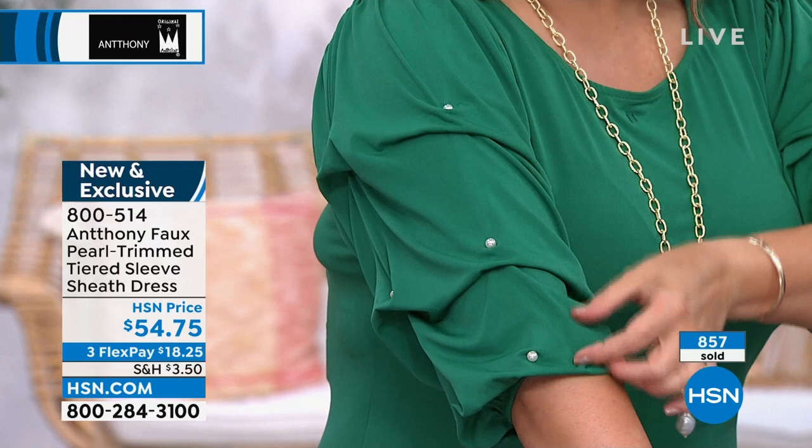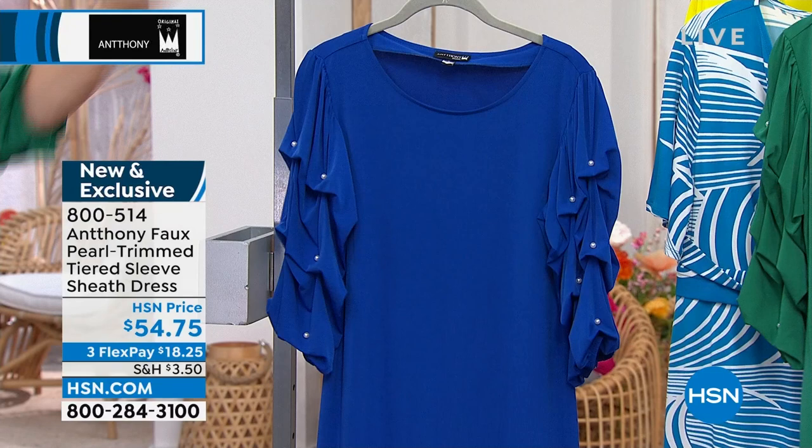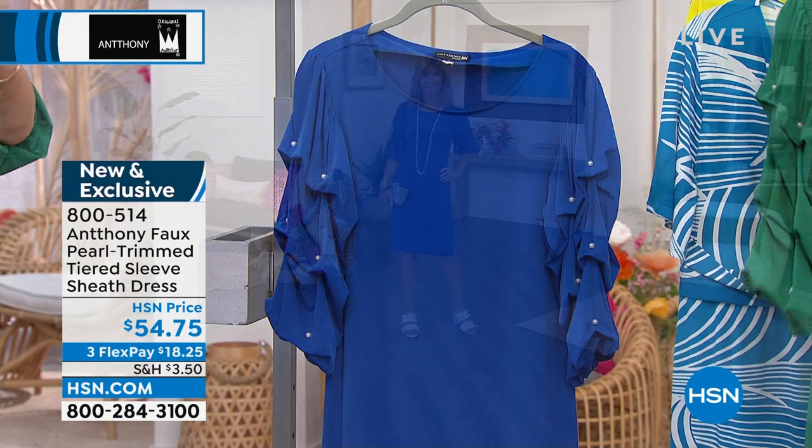I am very limited. I think I have about 500 of these dresses. The black is now gone. But we do have my emerald, and we do have the royal available. Oh, my gosh. Tamara was a vision. Look at Kara with her beautiful necklace. Oh, gosh, I love it. You can't mess this one up. You really can't. And I love the whole return to the puff sleeve.